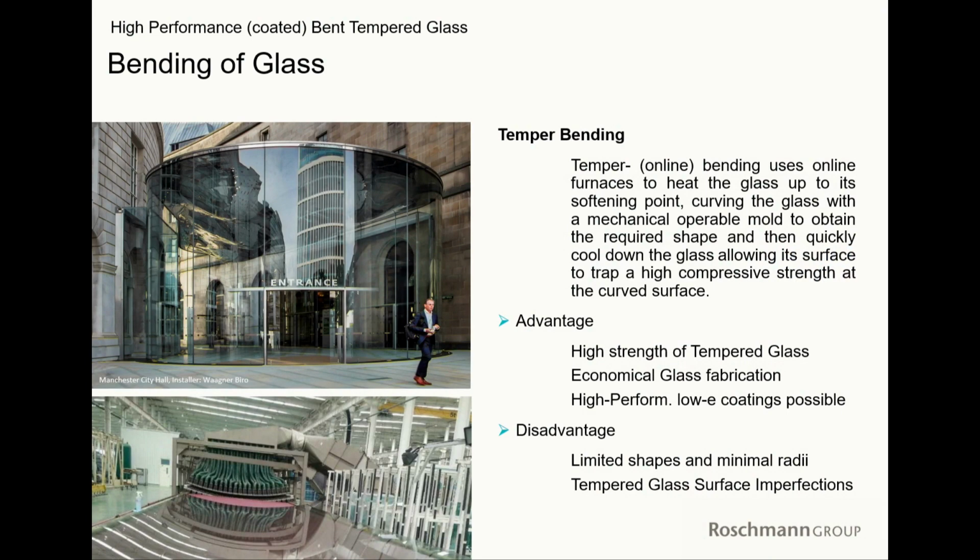hot bending. And what I also can do is put high performance low E coatings onto the glass and temper them correspondingly. Because high performance low E coatings are sensitive towards high temperatures under a corresponding longer time frame. So the shorter I'm restraining this time frame the glass is being tempered or affected by high temperatures, the better the corresponding low E coating will stay and survive.